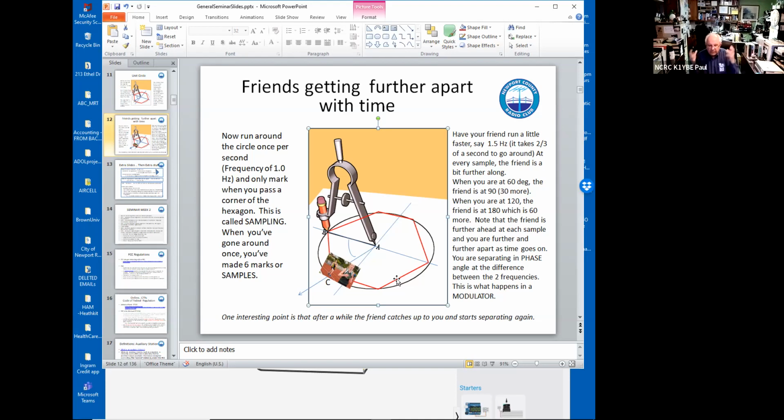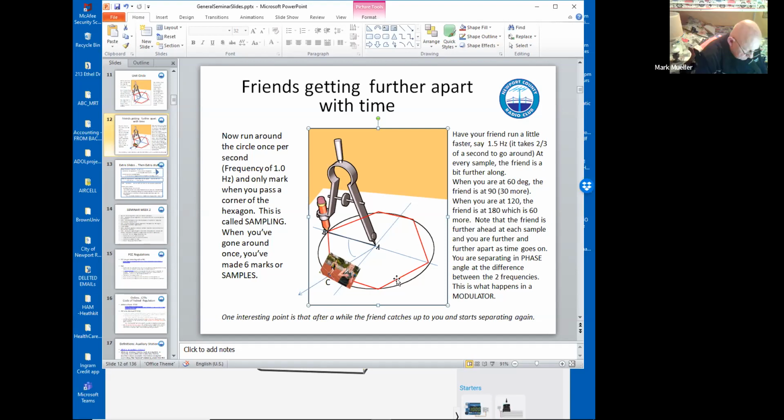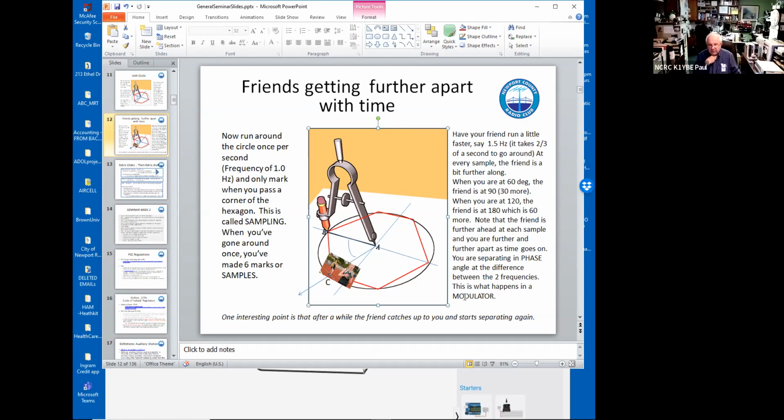And so when I have two electrical signals, and one's at one frequency and one's at another, what I really want to know is how much their phase is separating, just like the two runners. So if I know the phase rate of one and the phase rate of another, I can just subtract them, and I can predict where everybody is with time. This is what modulators do in a radio. You ever heard of a modulator? That's what it does. So next week, when we get into things like impedances and so forth, you're going to see that an impedance is nothing more than a position on this circle.